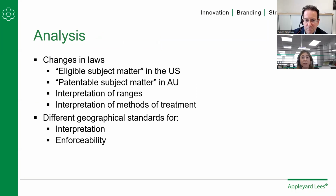So as part of the analysis, as I spoke about before, the laws change, the interpretation of the law changes with regard to how broad your claim scope is, how it's interpreted, and also what is actually acceptable, patentable subject matter. So there's been changes in the US to what's actually eligible subject matter, and patentable subject matter in Australia. The interpretation of ranges can be different and can change in different jurisdictions, and methods of treatment. In lots of jurisdictions, methods of treatment are not allowable, for instance, in the UK and Europe. But they're all subjects which could be used if you're looking to invalidate a patent, get rid of something that's causing you difficulties.